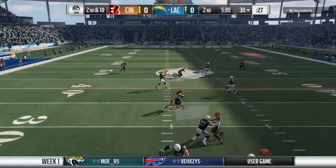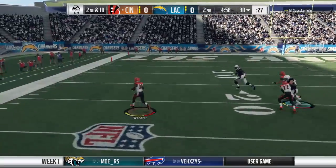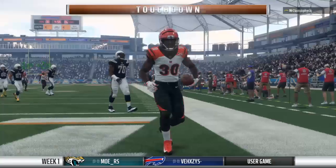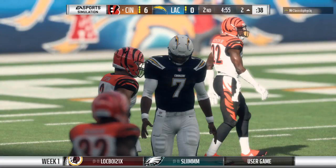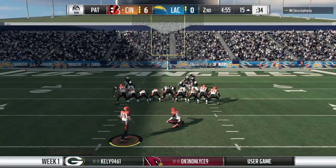Jones looking to throw on second down. And some space here. And he will score. Touchdown, Cincinnati. I don't know who all is to blame there, but I love seeing pick sixes.